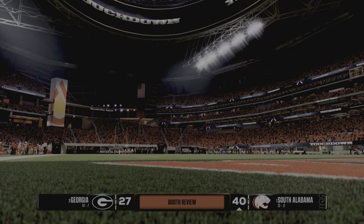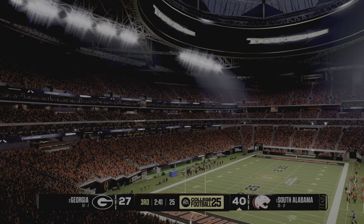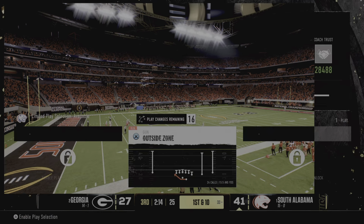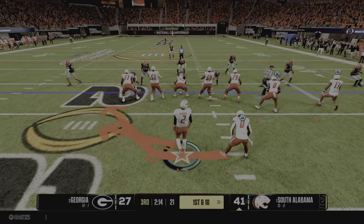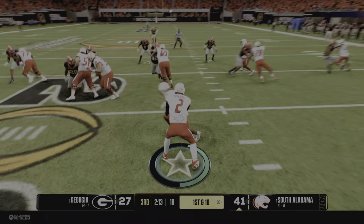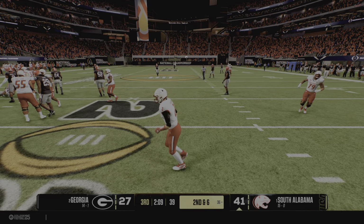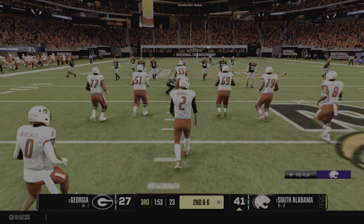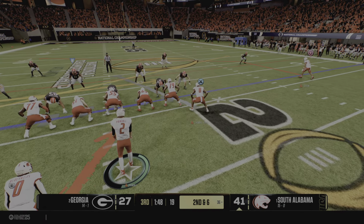A second, the replay official has signaled that he wants to have another look at this play. Moves out of the shotgun, he'll hand it off. Solid gain, moves the ball to the 36. Hey, listen, you don't always have to have big plays to be successful. It's a nice, solid gain here. Keeps you on schedule, and you get ready for that next play.